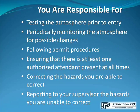You are responsible for testing the atmosphere prior to entry, periodically monitoring the atmosphere for possible changes, following permit procedures, ensuring that there is at least one authorized attendant present at all times, correcting the hazards you are able to correct, reporting to your supervisor the hazards you are unable to correct.